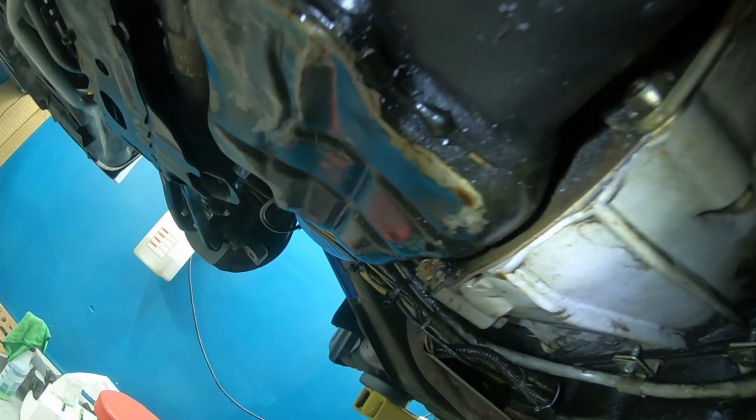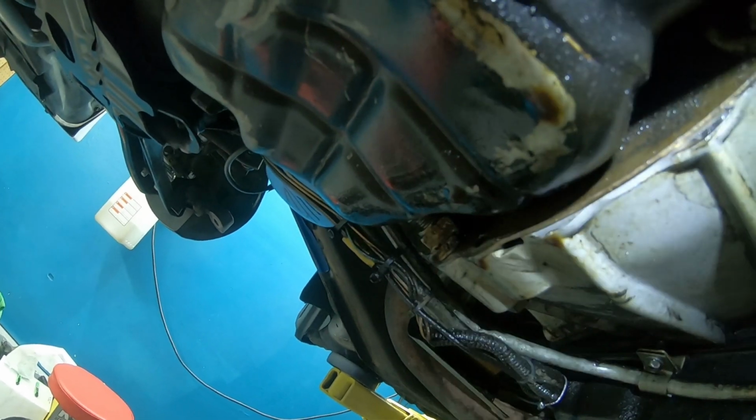That would be our front main seal. And then we also want to look where the engine and the transmission meet up and see if there's any moisture, any oil droplets forming, and that will tell us if the rear main seal is leaking. Now the rear main seal, you'll have to separate the engine from the transmission to get to that seal.